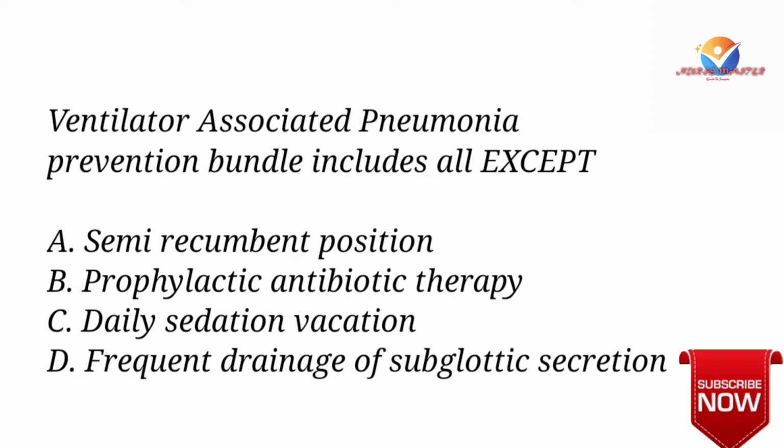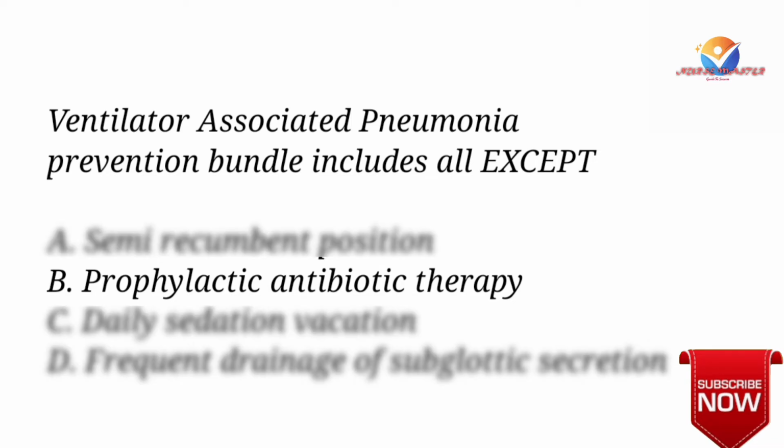Ventilator associated pneumonia prevention bundle includes all except: option A semi-recumbent position, option B prophylactic antibiotic therapy, option C daily sedation vacation, option D frequent drainage of subglottic secretion. The correct answer is option B prophylactic antibiotic therapy.